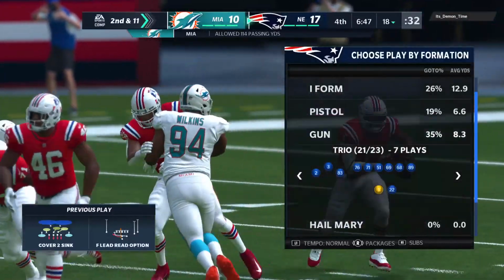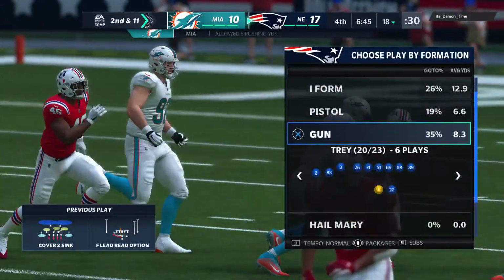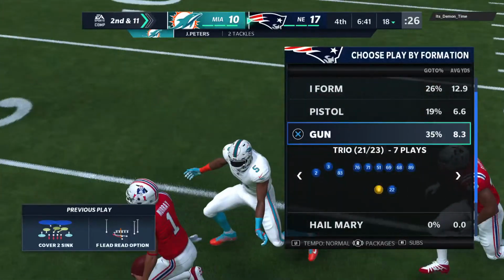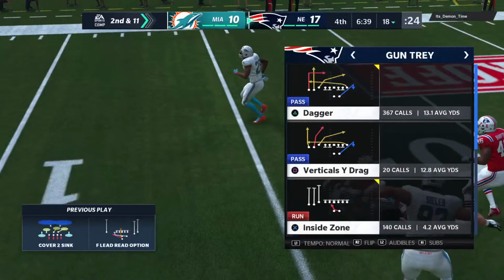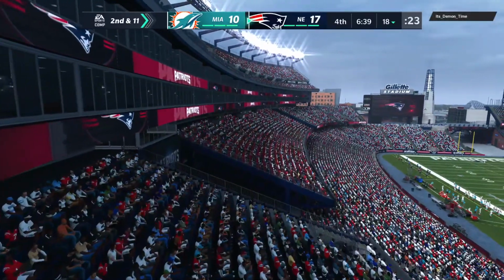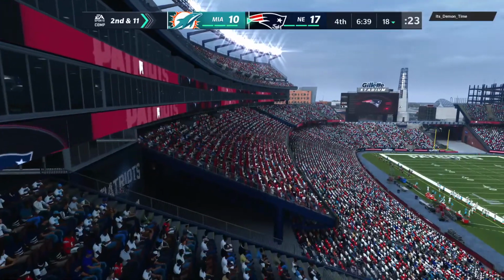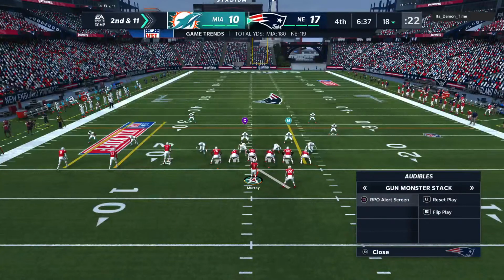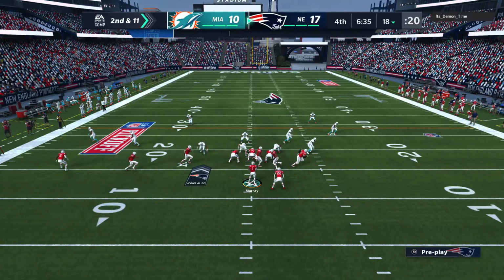Pretty good job there defensively of stringing that one out. Yeah, you've got a quarterback who's waiting and waiting for something to develop, and it just never materialized, and down he went behind the line of scrimmage. A loss of a yard there to start out. That leads to a 2nd and 11.